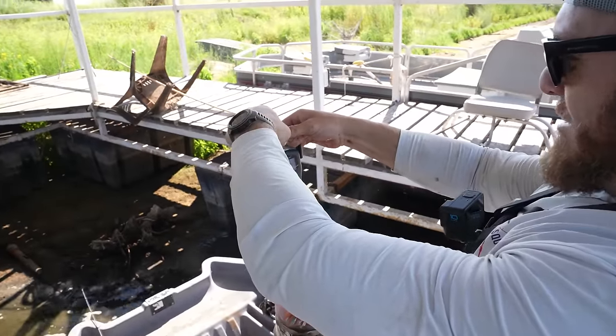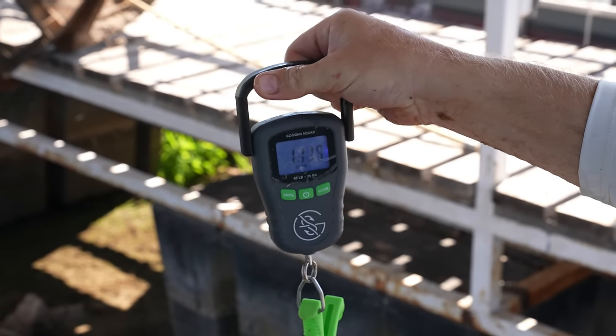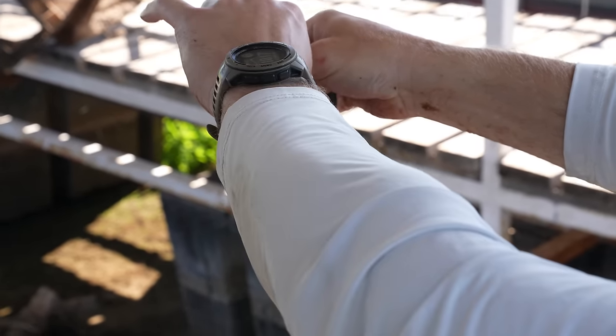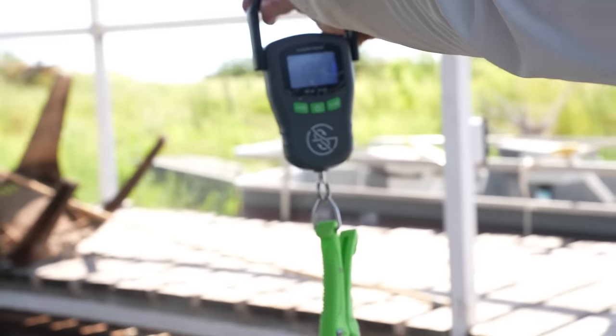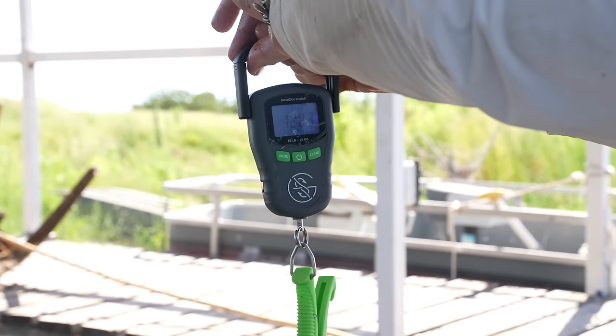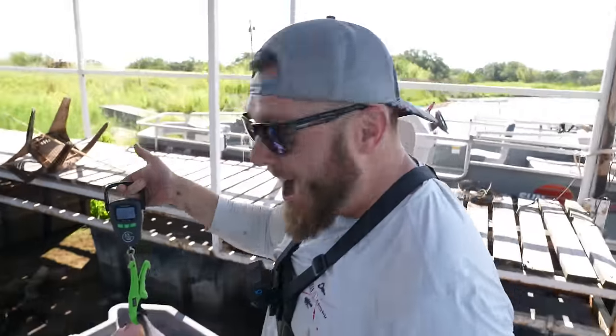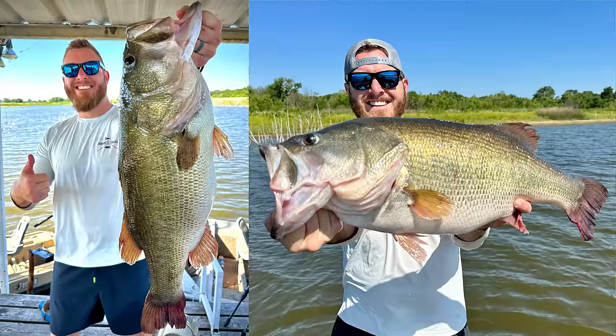Oh! It's 12. It's holding. Oh. 12. 12-2. It won't lock. Come on, lock on 12. Lock on 12. Yep. That is 12. That's a 12. That's a 12-pound largemouth. 12 pounds.